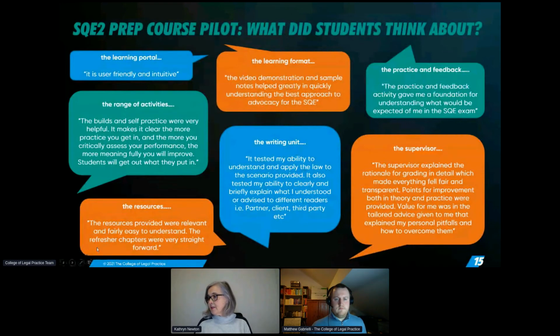In terms of the writing unit, they liked the opportunity to understand and apply the law in the scenario, and the ability to clearly understand and have explained what was required in order to meet the needs of different readers or different skills in different contexts. The supervision aspect is covered in the quote on the right-hand side.